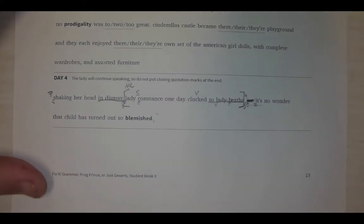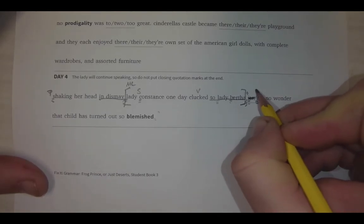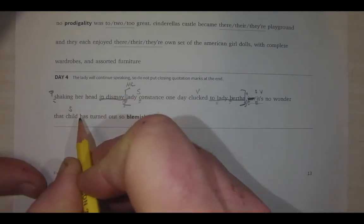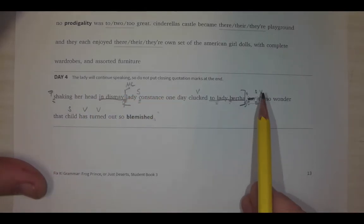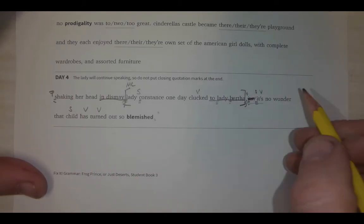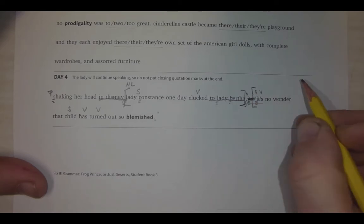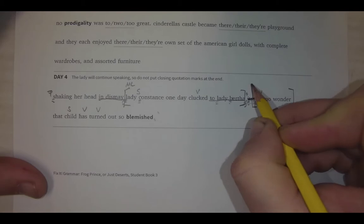Okay. And then we get the second part. It's no wonder. It is. So that's both the subject and the verb, because is the verb. No wonder that child has turned out so blemished. A child, another subject. And then has turned. All right, so which one is the main clause? Is it this subject and verb or this one? It's getting a little dicey over here. We'll put that there. It's no wonder is the main clause.